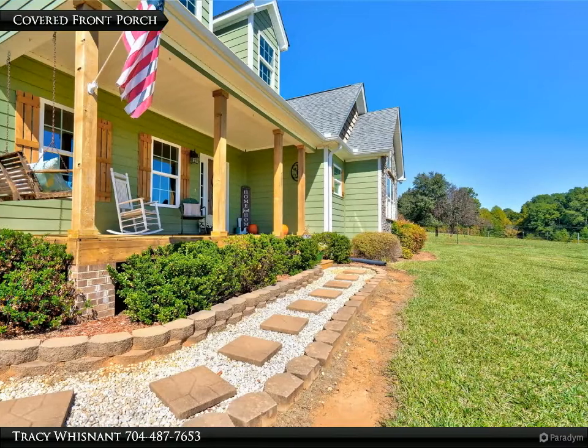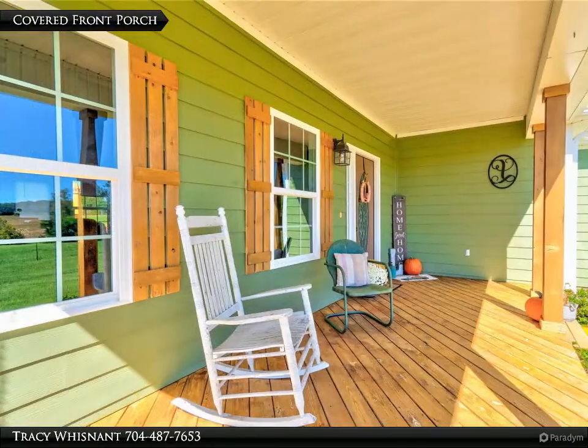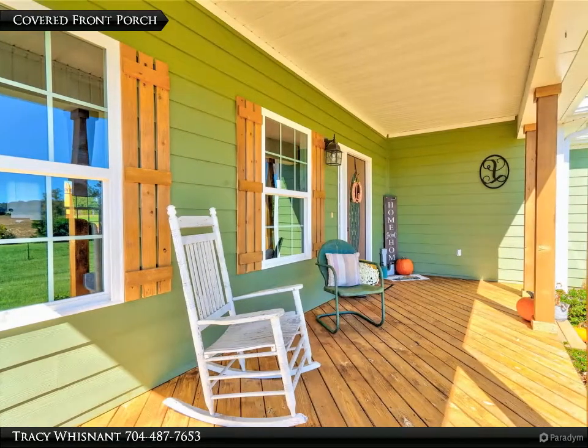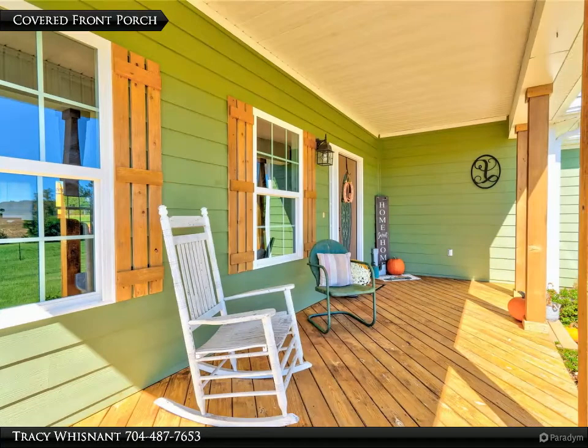Living room has a stone fireplace with gas logs. Kitchen has a breakfast bar, stone backsplash and lots of cabinets. Laundry room is spacious and has overhead cabinets and a storage closet. Refrigerator, washer and dryer remain.